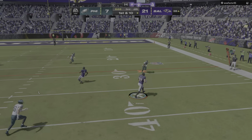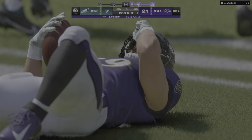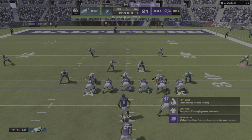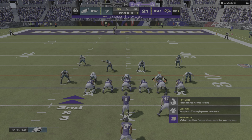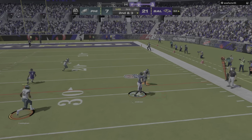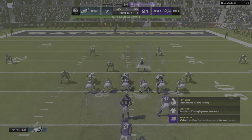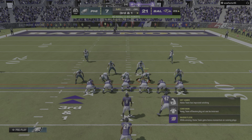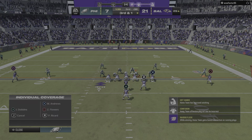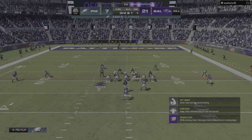Jackson from the shotgun. A short throw caught by Andrews. That's good. The completion there for 7 yards. And it's second down. From the gun, it's Jackson. Yet again, targeting and fighting Mark Andrews, and tackled down after a gain of 3. Leaves him with 1 yard to go on third down. It's third and 1.